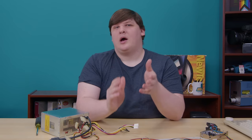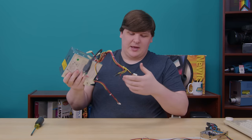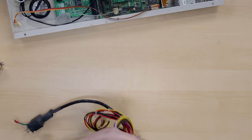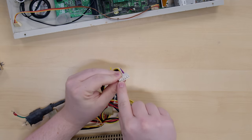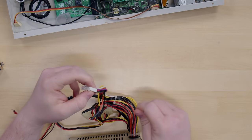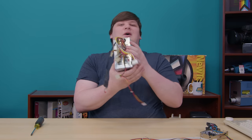Additionally, I maybe could have just gotten an AT supply and repinned the plug. You take the connector here and you push a screwdriver, a very thin screwdriver, up into these slots here, and you can pop the pins out and move them around. But it turns out that most AT power supplies are dead.